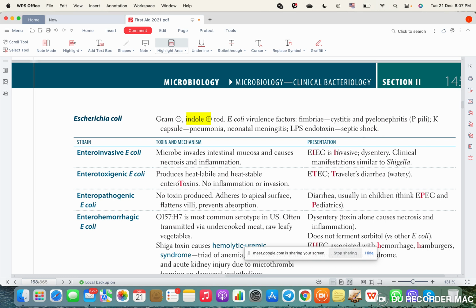E. coli virulence factors are fimbriae, which are super important for it to connect to stuff, yeah? So fimbriae, like the P pili, help it to grab stuff. So in the urinary tract, is it a good idea for someone with a urinary tract infection to pee a lot or not? It's a super good idea. Why? They clear out the bacteria faster. Yes?